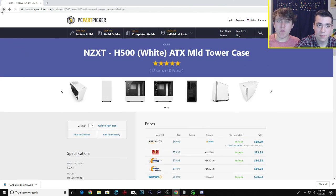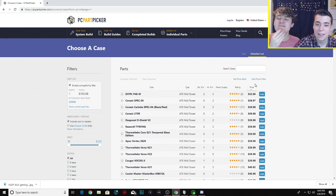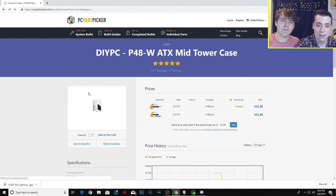So anyway, I'm gonna go back to the cases and just see what other options we have. That one's 6'9" too. Cheapest case on PCPartPicker. Let's see what it looks like. It's microscopic. So it's white trash? Yeah. Okay.